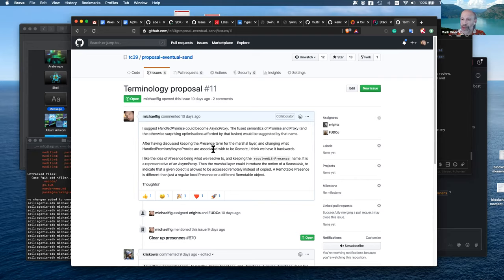So the thing that is currently called a presence in the handle promise proposal, and which Michael is proposing continue to be called presence, is when you have a handled unresolved promise and you want to make it into a handled fulfilled promise such that thens that have been posted on it, the success callback of the then can only fire if the promise is now considered to be in a fulfilled state. We want to uphold all the invariants of the existing promises.